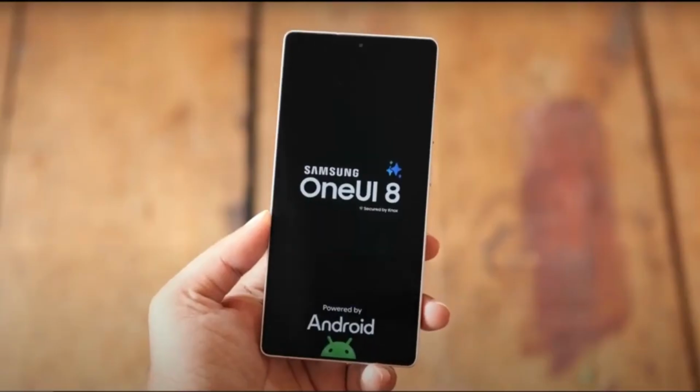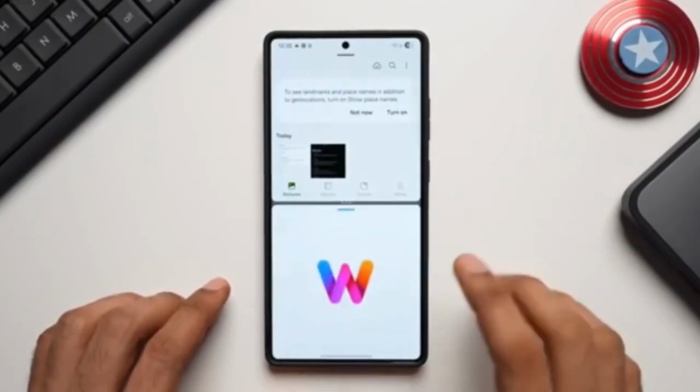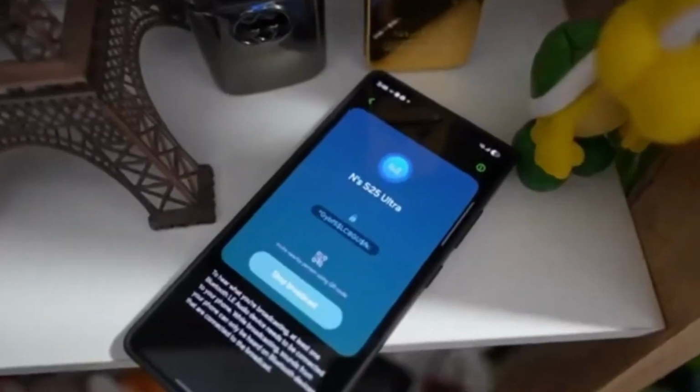With this update, Samsung has added a bunch of new actions that make these routines even more powerful. For example, in the Clock app, you can now create alarms, change existing ones, start or stop the stopwatch, and even set advanced timers. That's a big step up from the previous version where only 4 basic actions were possible.